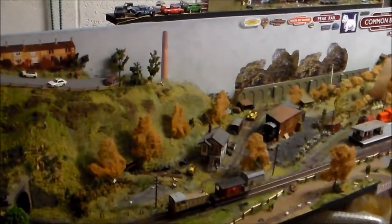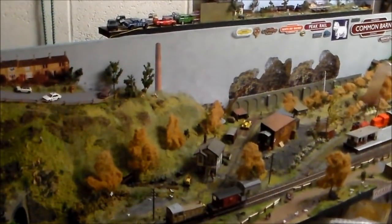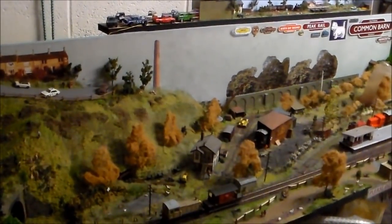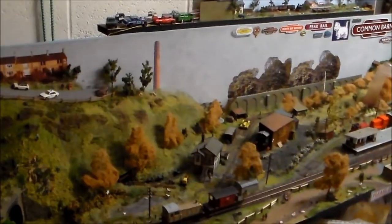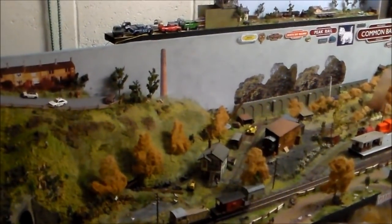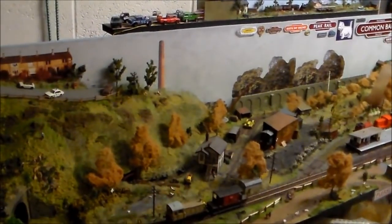So that's what I can leave you with to imagine. An embankment along the back, and big work yards, sheds, inspection pits, you name it, for yards and areas and things like that, all at the front, but still with a loop. So that's the plan.